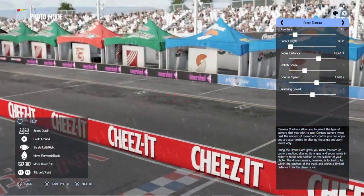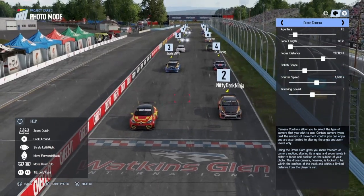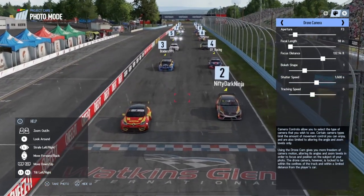So, random grid for Watkins Glen. It is raining here at Watkins Glen. And let's see who's on pole. It's Blakeney on pole position, with Nifty alongside him in second.